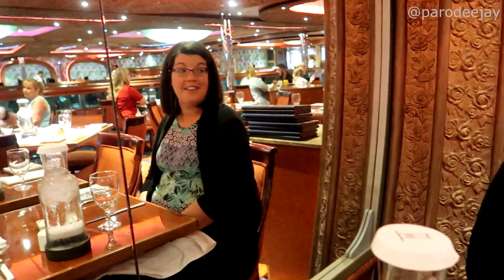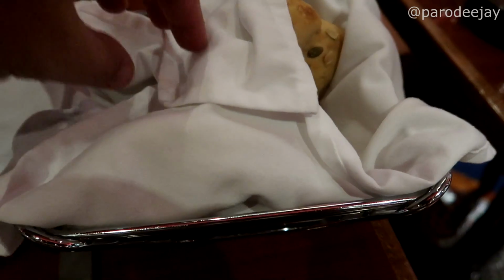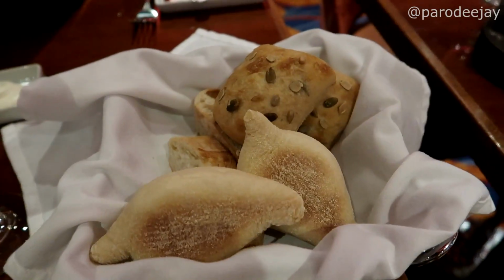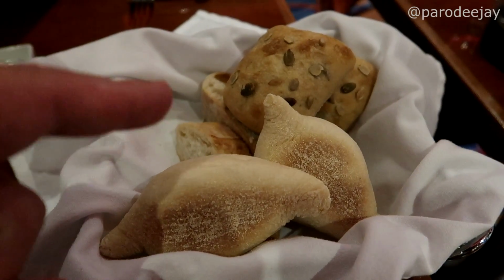Did you see our beautiful view we have out the window tonight? Yeah. That's another D out there. Oh my gosh. The grand bread unveiling. Seed bread and sourdough and crusty boys.